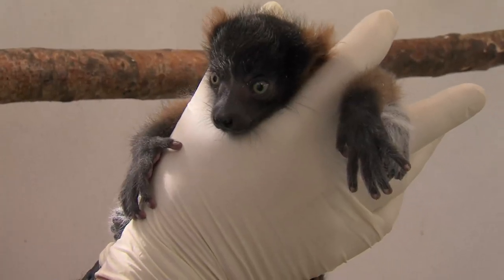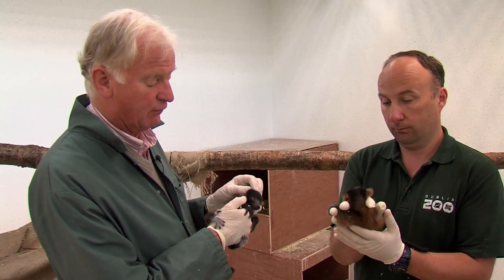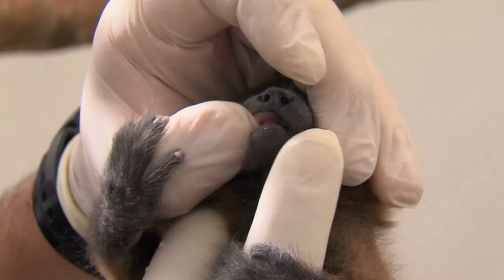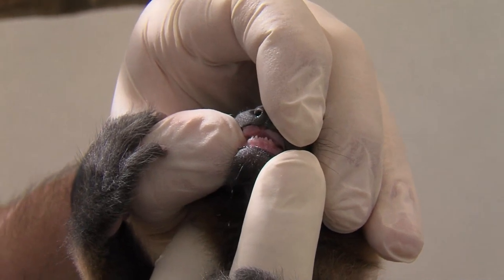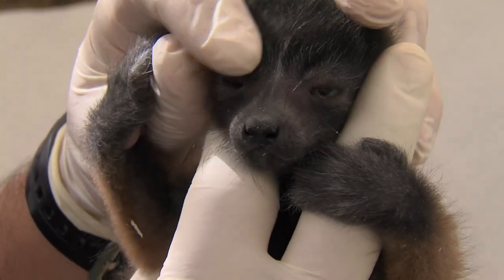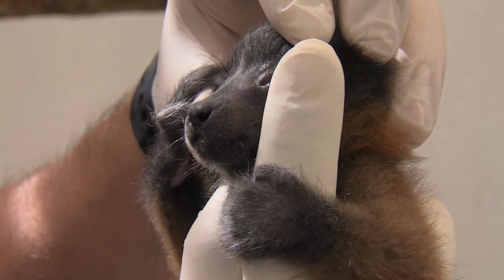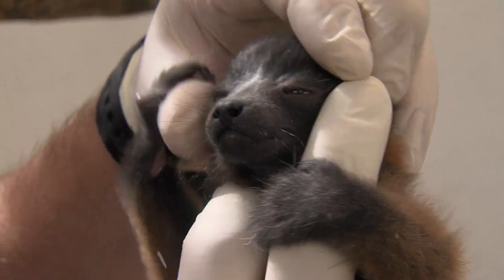So what we're doing is just doing a general check on these little animals before they head off. Because once they're over in the lake, they'll be all on the island, and it's very much more difficult to access them. It may not look as if I'm doing very much, but basically I'm checking their eyes, just to make sure that the pupils are normal and there's no defects in the eyelids.